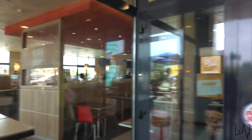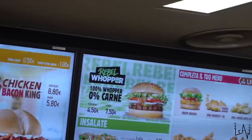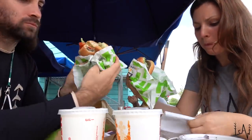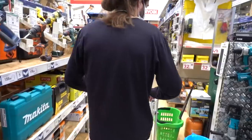They're letting only 2 people enter each time, and then they close the door. Okay guys, we wait 20 minutes, 30 minutes, and we pay €7.50 each for the menu. Let's taste and try this no meat burger. It's good. Tasty guys. Burger, salad. Approved.